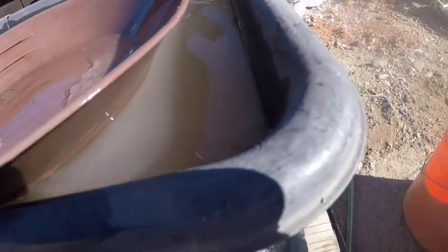Sand in this one. It's a good sign. Oh, I see some gold right up there in the corner. Oh yeah, there's some pieces there. See you more, better now. There's a piece in the trap over here still. And look at these pieces. Oh yeah, there's some nugget size. Yeah, a couple nuggies. And a bunch of fine stuff.